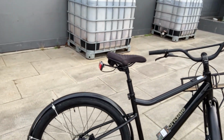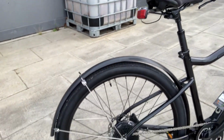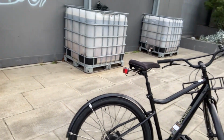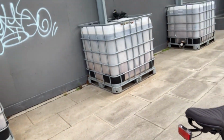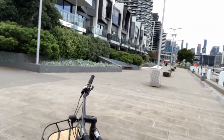Anyway, that's the bike. To pump them up, you need the special pump. It's not something you pump up at the gas station. So you need to carry a pump and tube on you. Always do that. Always have a pack on the back where you've got a spare pump and tube, just in case.